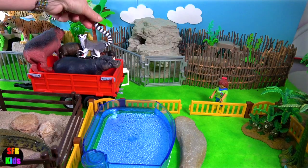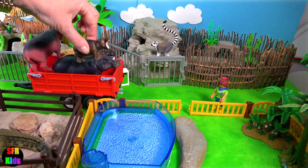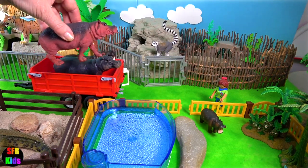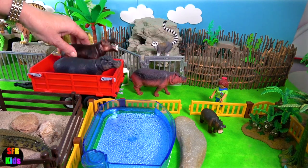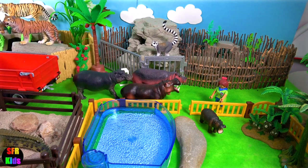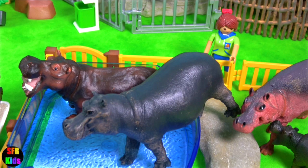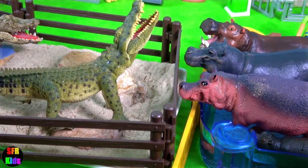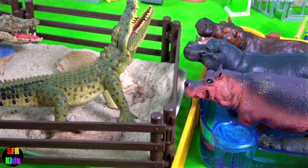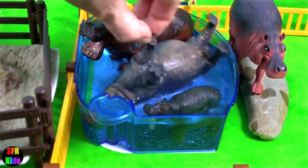The hippopotamus family has just arrived and I can see the lemurs hitched a ride. Hippo, with their eyes, ears and nostrils on the top of their head, they can hear, see and breathe while most of their body is underwater. Oh, the Nile crocodile is staring at those hippos. Cool off, they like to wallow in the water.